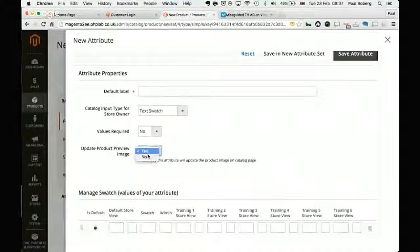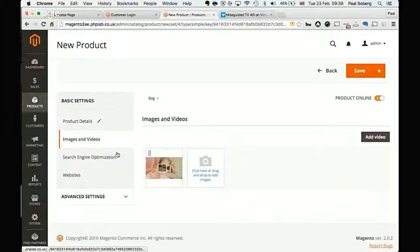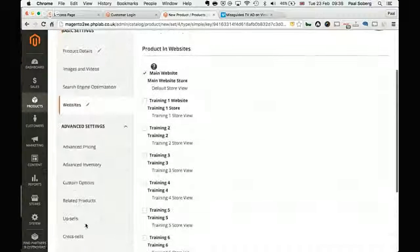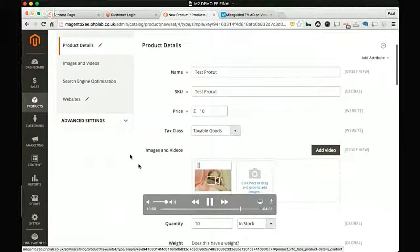And also you can set to upload a preview image, so this is available for the text swatch and configurable swatch. Okay, so obviously you've got further settings down your left-hand side here. You can add images and videos, etc. You can also assign it to the website. And then your advanced pricing, cross-sells, upsells, they're all still here, but just hidden in the advanced settings, not to scare you off once you land on this page.